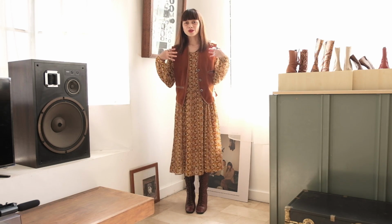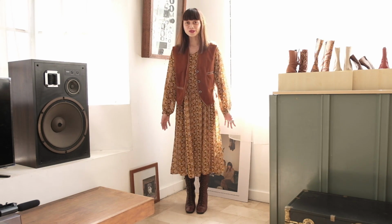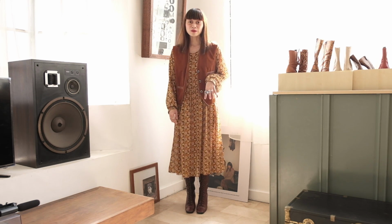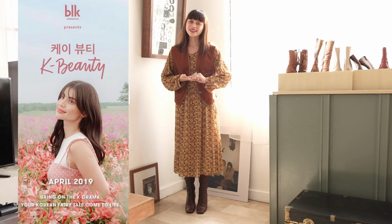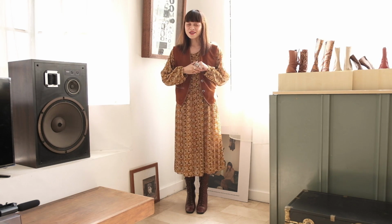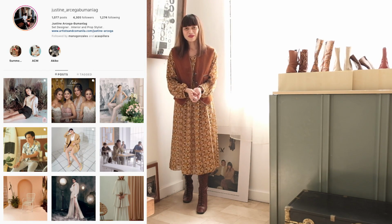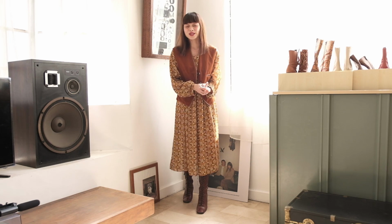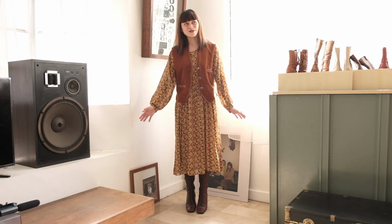Now, the reason I wore something this floral and fancy to a studio shoot was because I knew that the set design was going to be really spectacular. We were shooting the K-Beauty campaign of Ann Curtis for BLK Cosmetics, and the set designer was none other than Miss Justine Arcega Bumanlag, who is really hands down one of my favorite set designers. I love working with her a lot, and I knew the set was going to be just very rich. So of course I wanted to be in theme. I can't miss a photo like that.